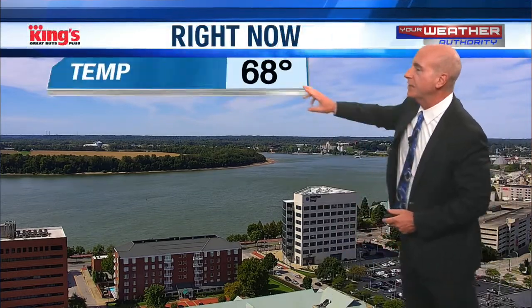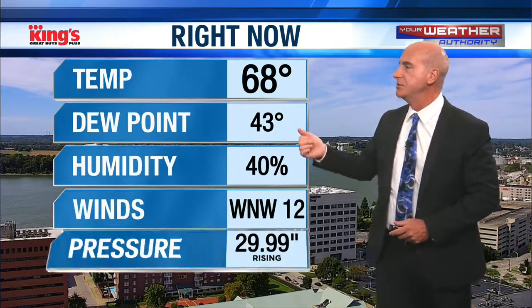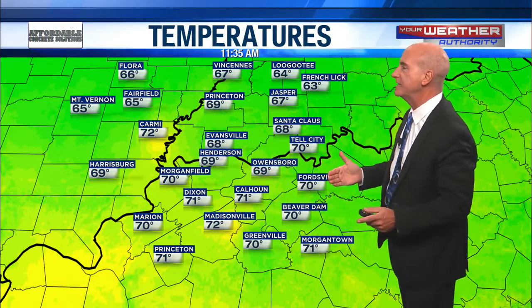Right now, the temperature at the airport on the north side of town is 68 degrees, dew point nice and low. There's that west-northwest wind at 12 miles an hour, already kicking pretty good. It's going to be 10 to 20 basically from the northwest throughout the day today.